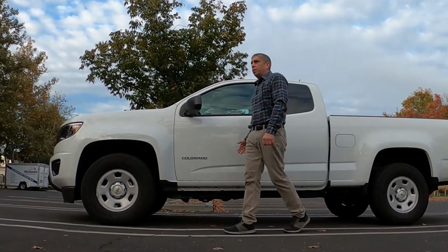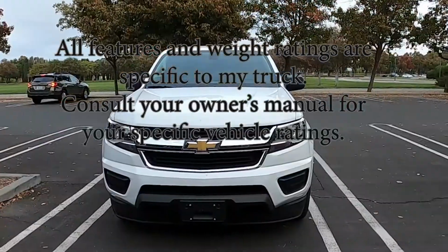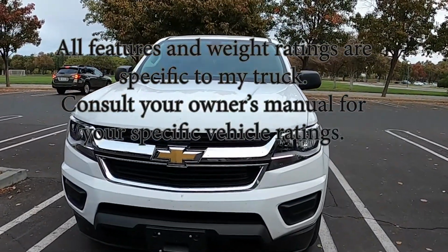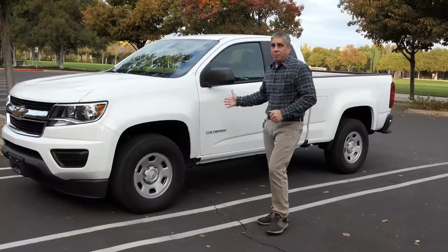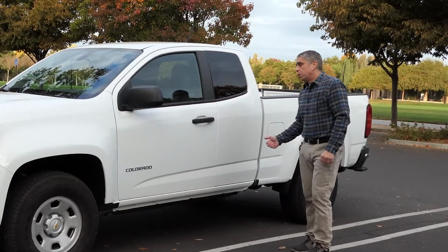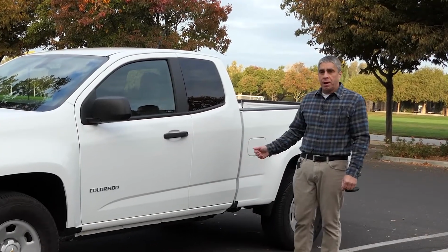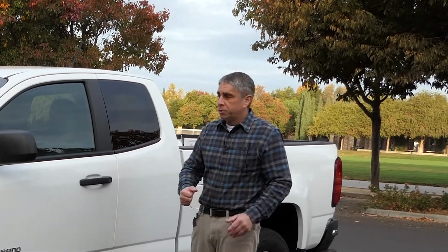Hi, I'm Mario, and this is my 2020 Chevy Colorado WT. I want to take this opportunity to provide an overview of the truck. Now, obviously it's not a Bison or a ZR2, but it does have four-wheel drive and it has some features that I might prefer over those other models.